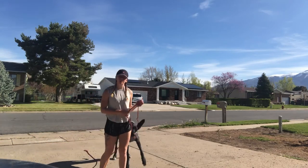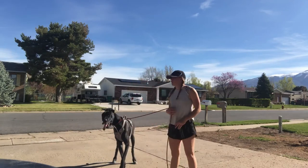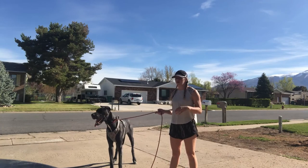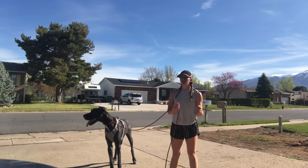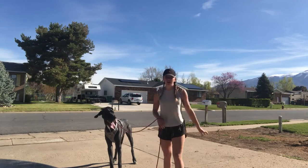So she's not pulling me a lot right now. She was earlier. She's a bit tired right now. But she's not pulling too much. I know she does have a problem with pulling, and then she wasn't right next to me because she doesn't know the command heel yet. She was kind of off to the side, kind of lagging behind me, a little bit in front of me.